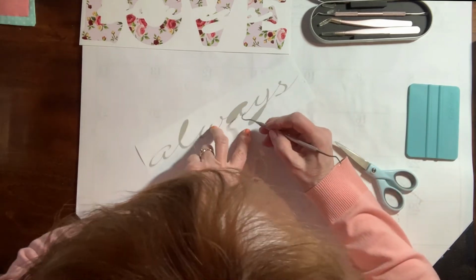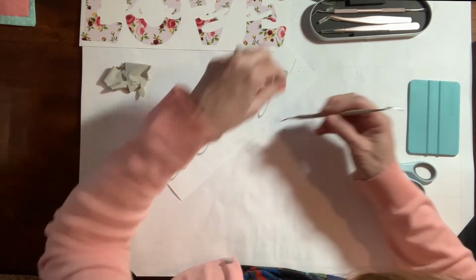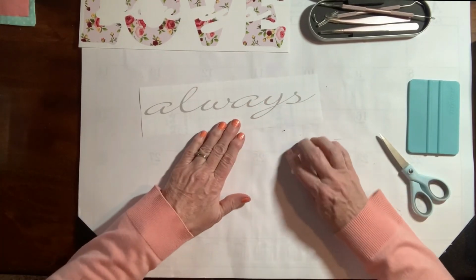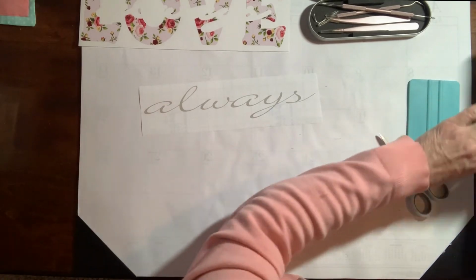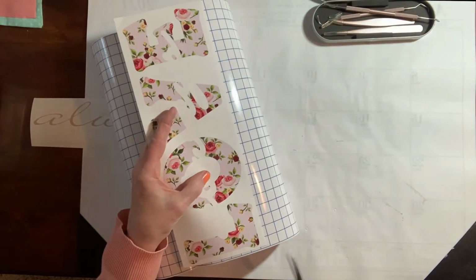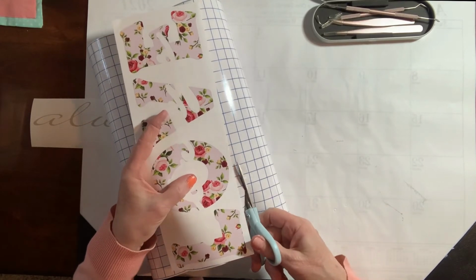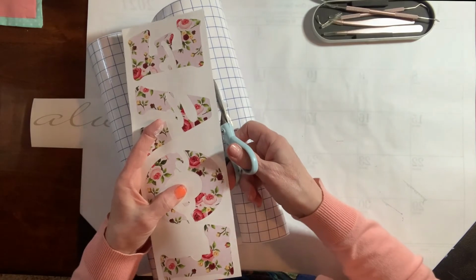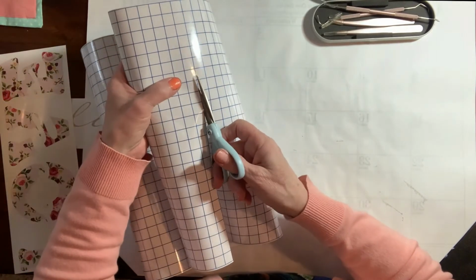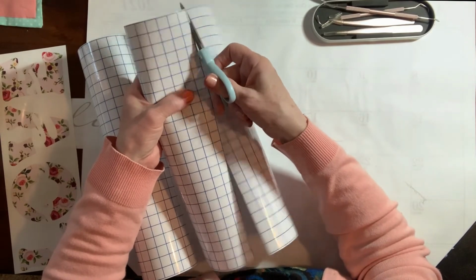I guess the most fun thing about these tools is how pretty they are. There. Okay, so let's get the transfer tape on here. I do really like these grid lines on some of the transfer paper. The grid lines are really wide apart. These are a little closer. That makes it a little bit easier.